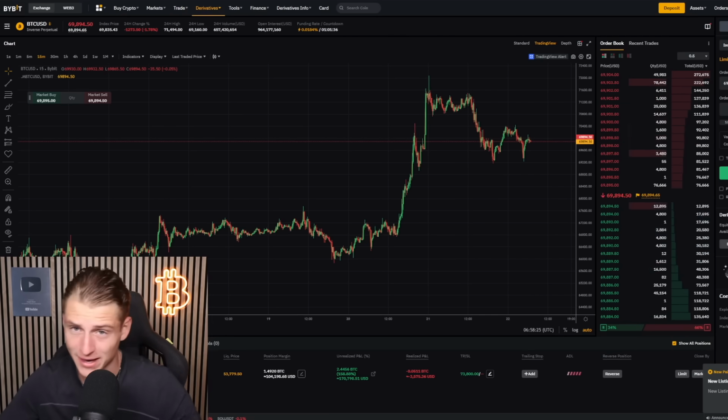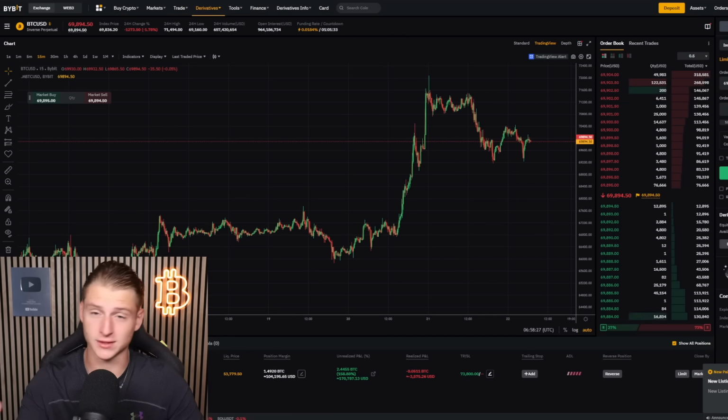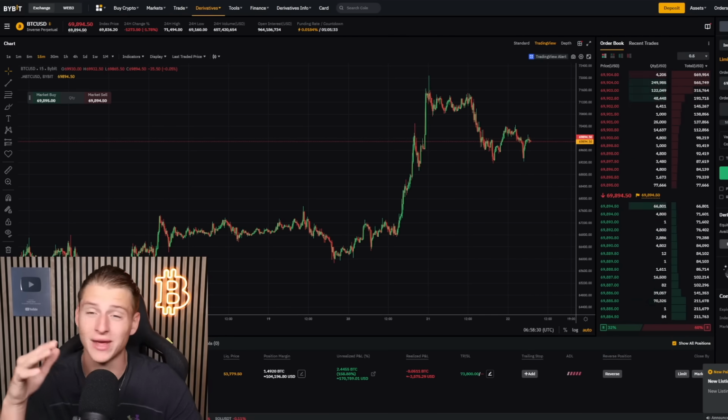So once Bitcoin is going to be hitting 73.8k, I'm of course going to be closing this trade. But straight away after, I'm going to be looking at my next trade.